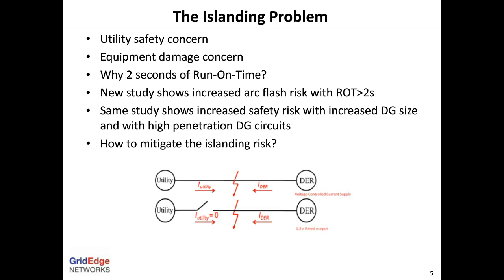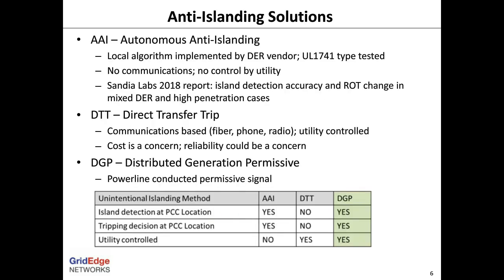So what do we do? How do we mitigate this risk? There are 3 methods to address the islanding problem.